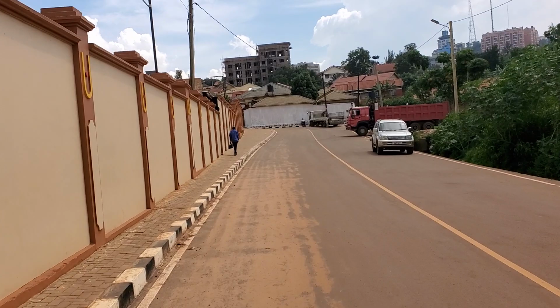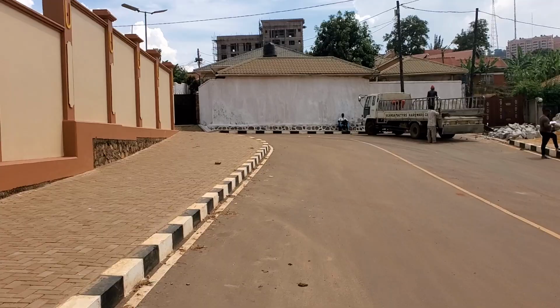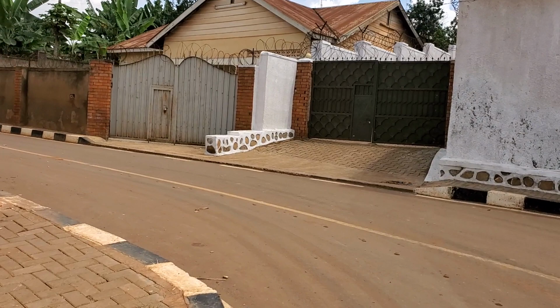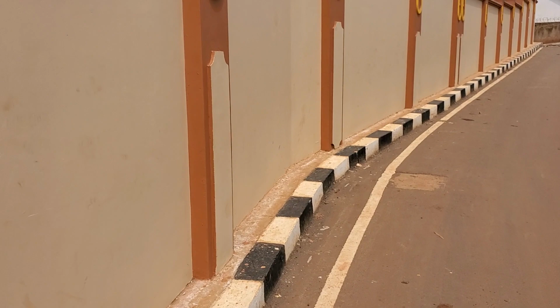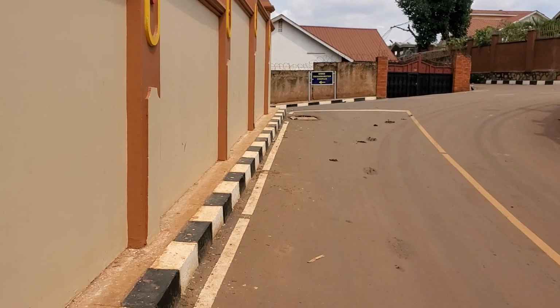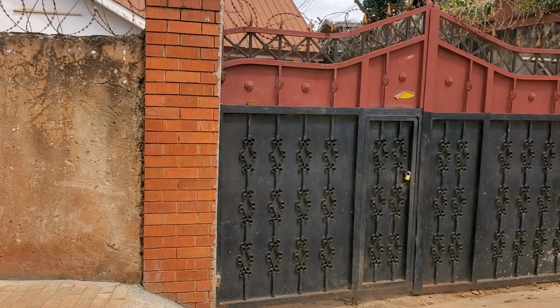By the way, they have done this road, and you come out from Frobell. This is the Indian temple on my left. You can see these things of Indians. That is the Shri Swaminarayan temple. This is still Bukoto.